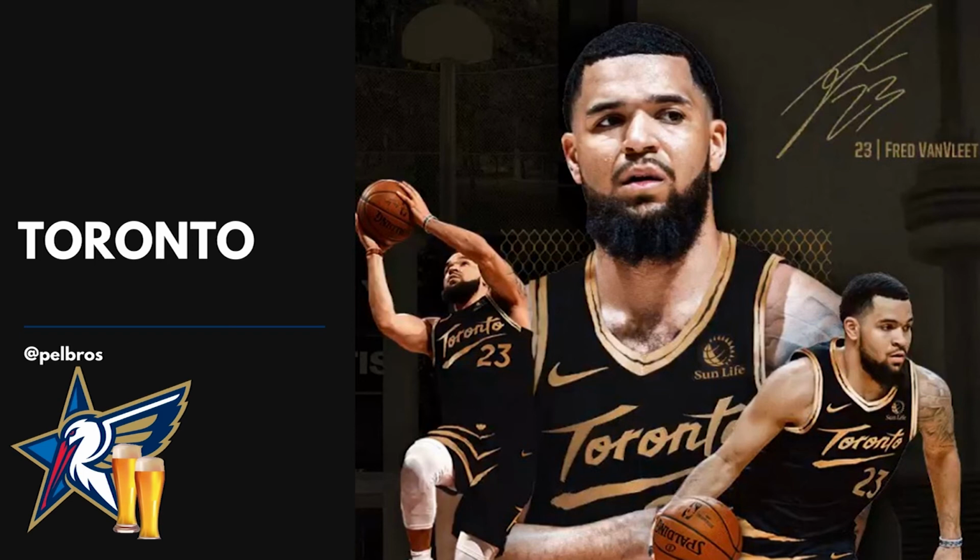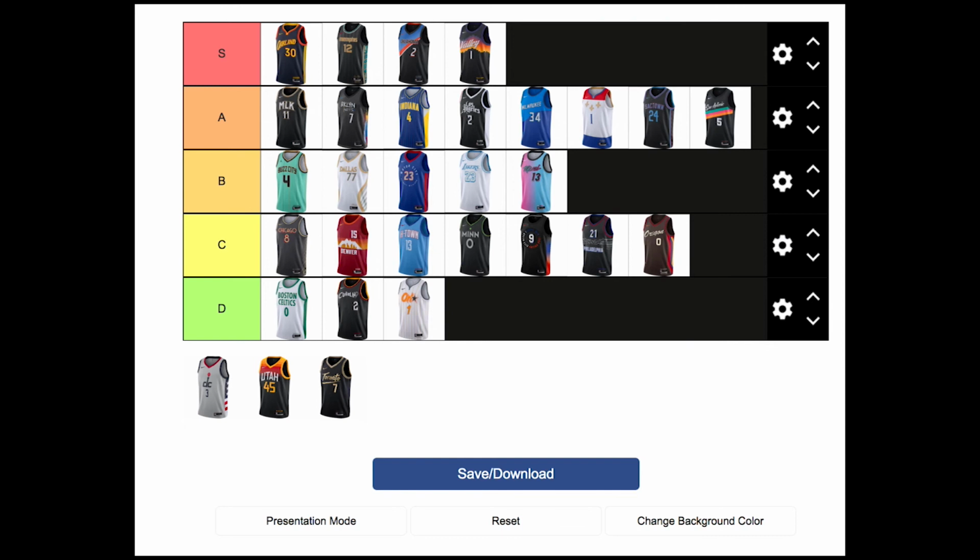Okay, I will 100% agree with you in the sense that it's bad. You know how me and you really like gold, yeah? Yeah. This is the one where I'm seeing the gold and I'm like, okay, I get it, the championship gold kind of thing. Black and gold is usually my favorite combo too, but for some reason it just makes it so much worse for this. So I would argue C, because I do still like the black and gold combo, only because I like black and gold in general. But Toronto, I like the style.